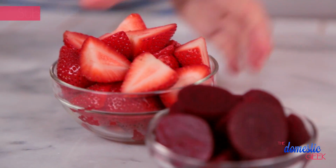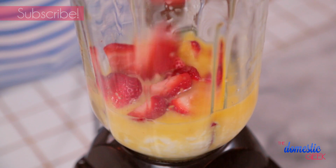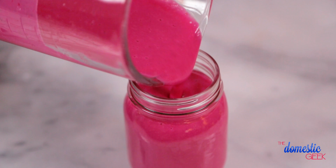To that, I am adding 1 cup of beautiful fresh strawberries, and then I'm going to add some beets. I'm using steamed beets in this recipe, but you could totally use raw if you think your blender can handle it. We're going to give all of these tasty ingredients a blend, and as you can see, you end up with a nutritious smoothie that is both a feast for the eyes and for the stomach.